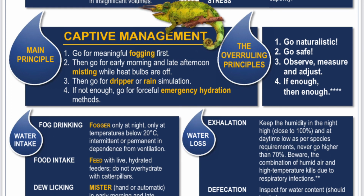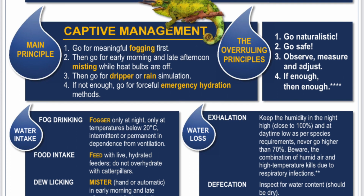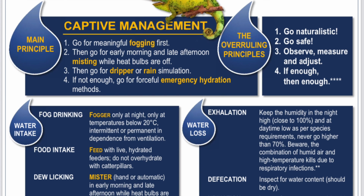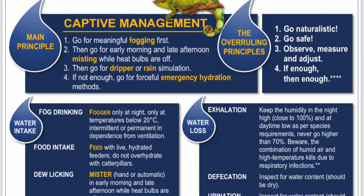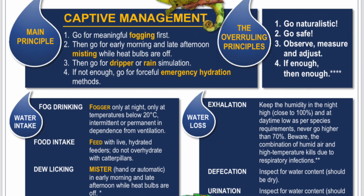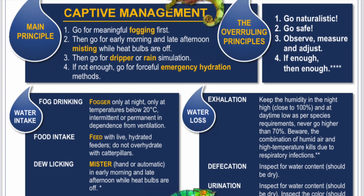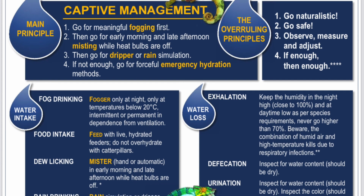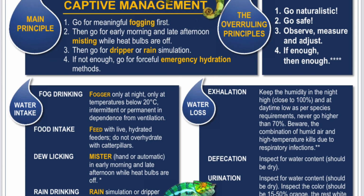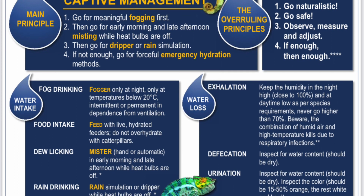We have explained the natural ways of water intake for the reason to be able to simulate them. So, fog drinking can be ensured by a fogger, which should be operated only at night and only at temperatures below 20 degrees. Otherwise, the danger of respiratory disease is quite high. The food intake is clear. Feed with live hydrated feeders, but don't overhydrate with too many caterpillars, which can overhydrate the chameleon.